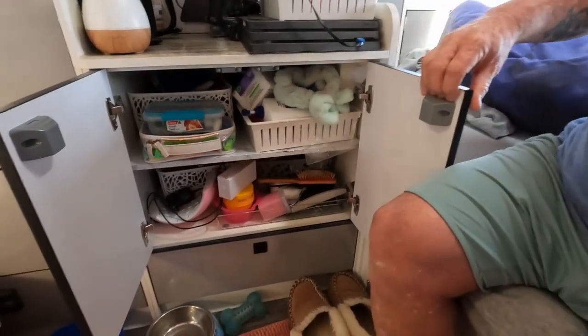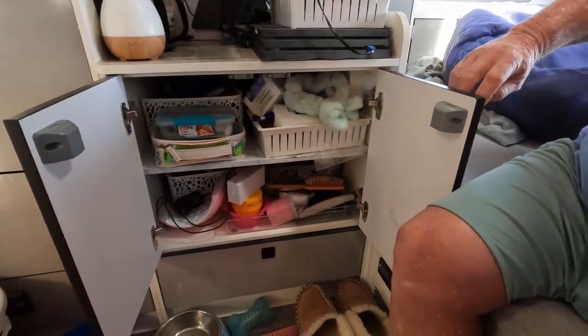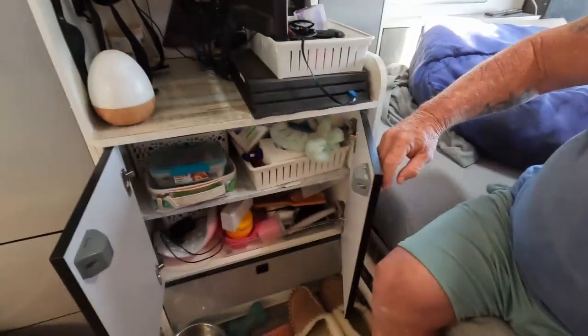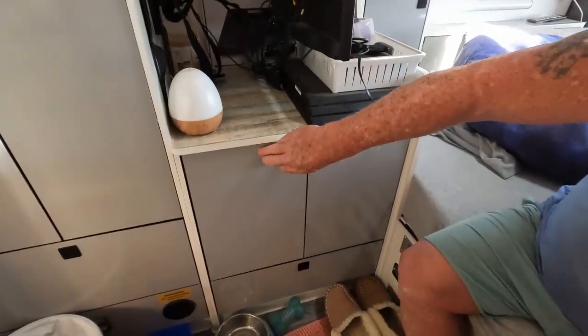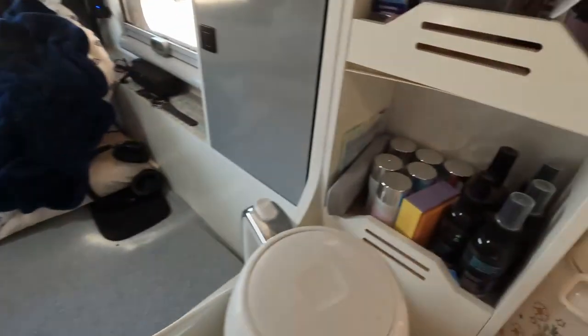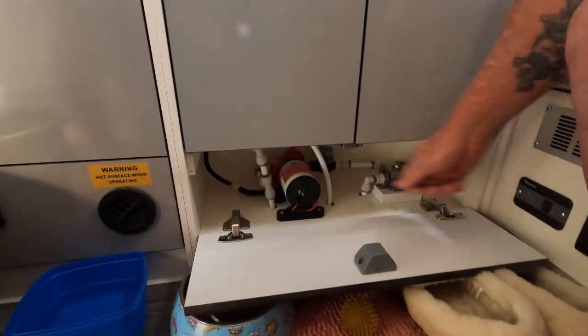This is just where we keep... What do you mean we? Hey, I keep extra toiletries and stuff in there, but that's basically my girl cupboard. Yeah, nail stuff. That's my nail stuff. This is smelly stuff.